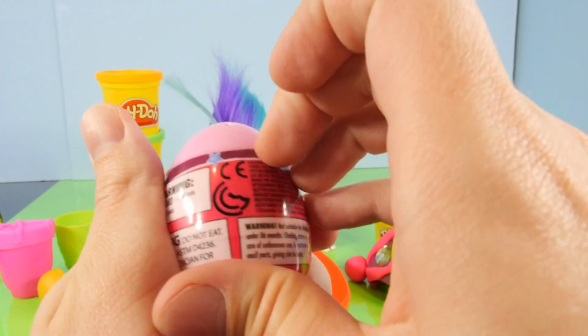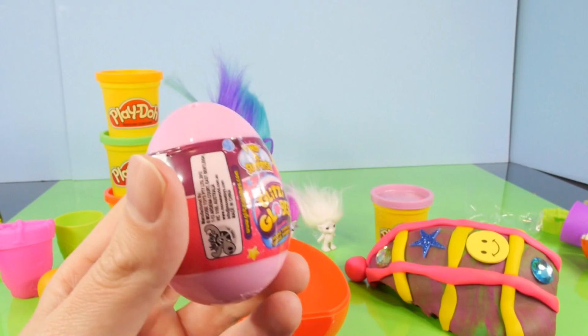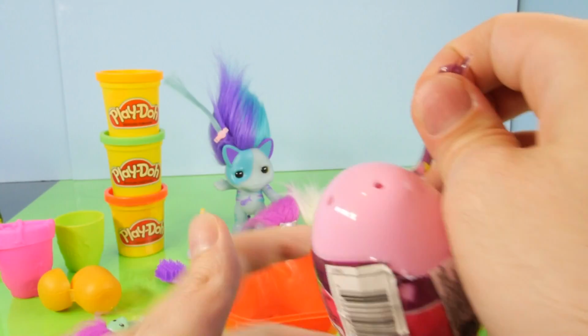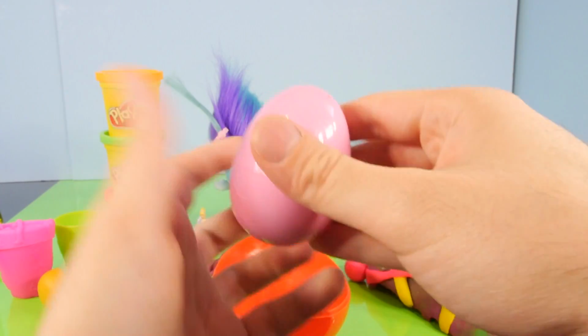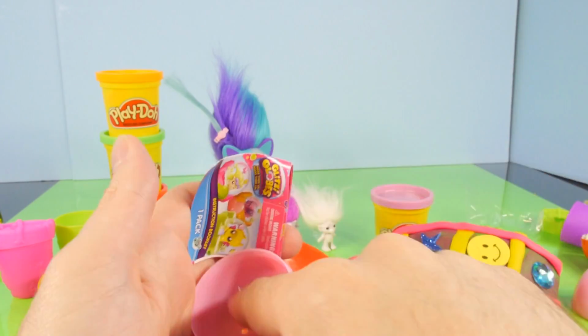They do not have tear strips, unfortunately. So as you can see, they don't come open too easily. So I got my scissors, and let's just get this thing ripped open. Toss that off to the side, and let's see what we got.